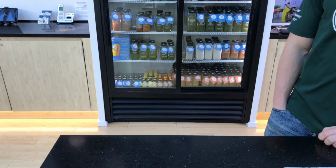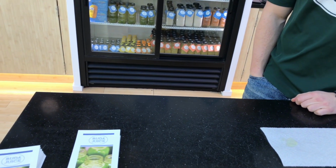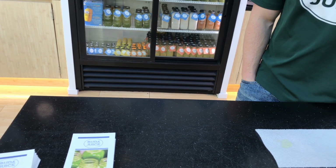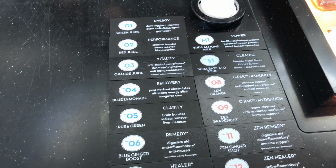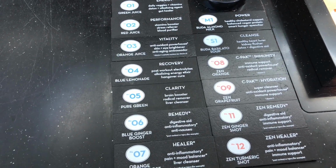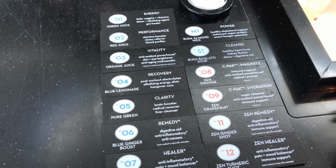So that is our almond milk. Because we specialize in juice cleanses, this is what we have at the very end of the juice cleanse. It's a good protein source, and it's also good for melatonin, helps you sleep, and almonds are a natural hunger suppressant as well.